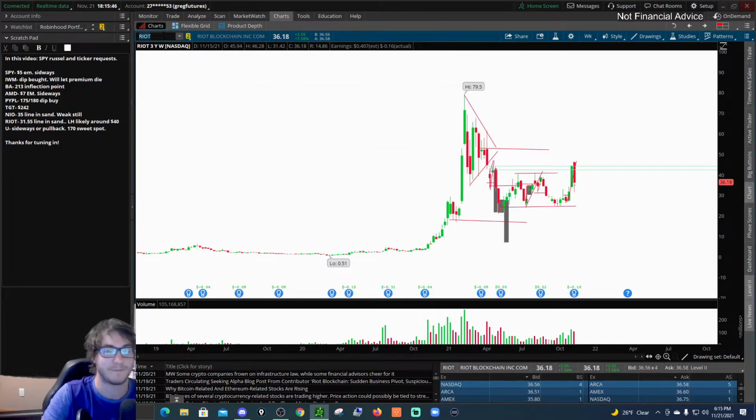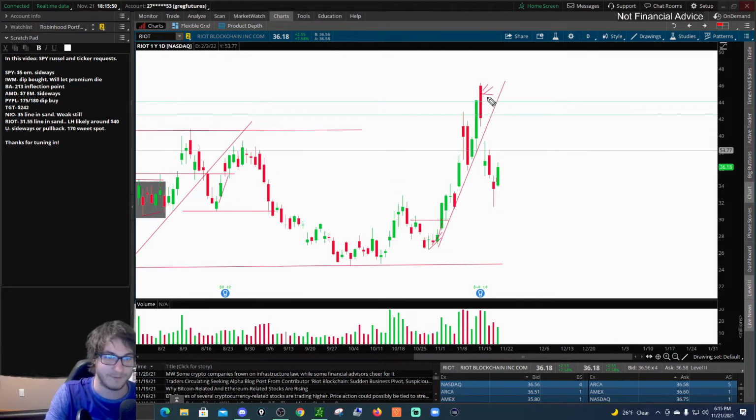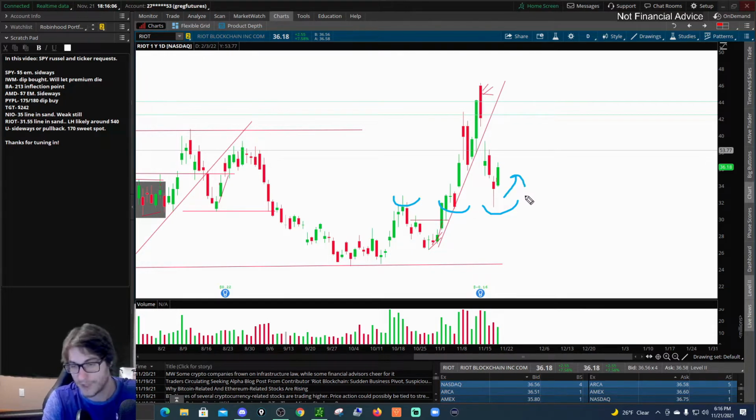Let's check out Riot. If we just briefly break this down on the daily, we were talking about this on this day on the live stream. I was like, selling Riot puts, a little bit sketchy. It was sketchy for a reason. Riot got clapped. So after that clappage, though, we came into a prior area of support and have started to rally. That's good.